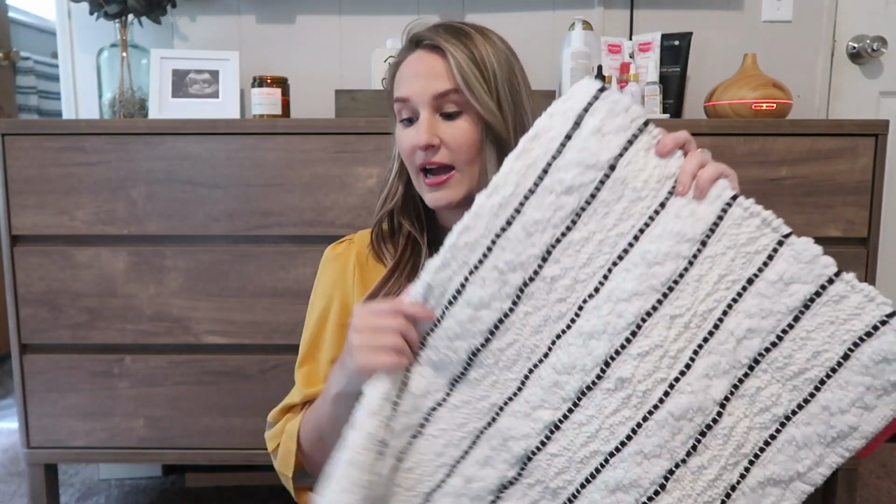The very last things that I picked up are the bath mats. Like I said, I have the boho shower curtain and the matching hand towels that are black and white, and this is a black and white rug. I got two of them to go in front of the bathtub and in front of the sink, so hopefully all that looks okay. I can't wait to see this transformation.